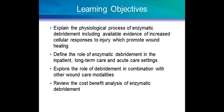We'll want to make sure that everybody understands the role of debridement in the inpatient, long-term care, and acute care settings. We want to explore the role of debridement in combination with other wound care modalities, as all of you practice in your clinics, what might be combination therapies. And then, of course, the pharmacoeconomics being what they are or aren't. We want to make sure that everybody understands what might be the cost-benefit analysis, that if you take the time on the front end, it may save money on the back end.